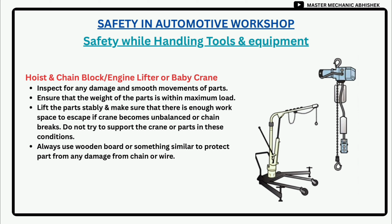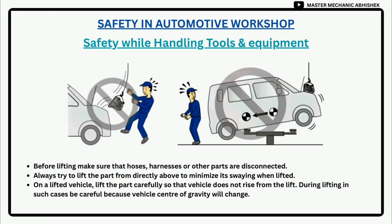Always use wooden board or something similar to protect part from any damage from chain or wire. Before lifting, make sure that hoses, harnesses or other parts are disconnected. Always try to lift the part from directly above to minimize its swaying when lifted. On a lifted vehicle, lift the part carefully so that vehicle does not rise from the lift. During lifting, in such cases, be careful because vehicle center of gravity will change.